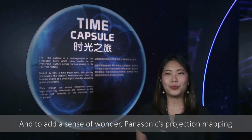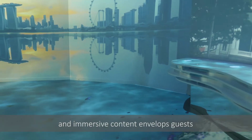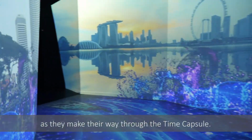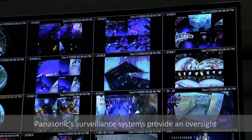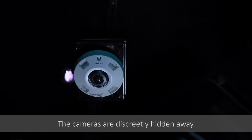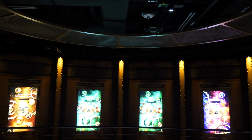And to add a sense of wonder, Panasonic's projection mapping and immersive content envelopes guests as they make their way through the Time Capsule. Panasonic surveillance systems provide an oversight for the entire Time Capsule. The cameras are discreetly hidden away to monitor the guest experience.